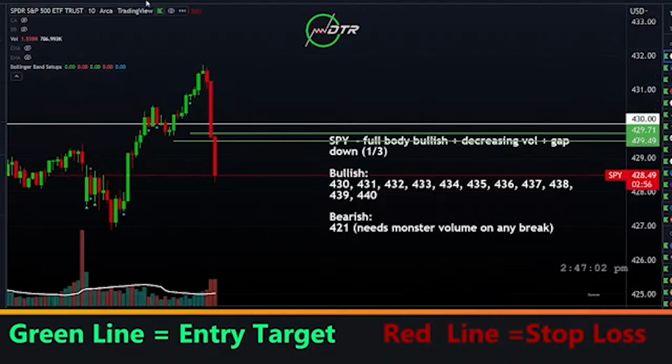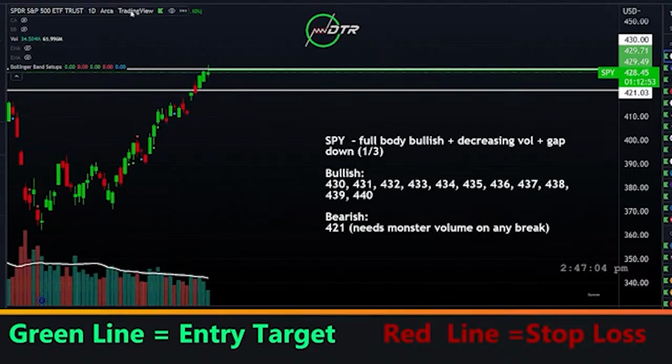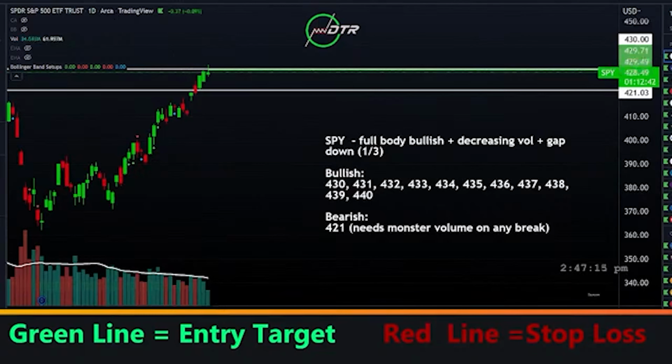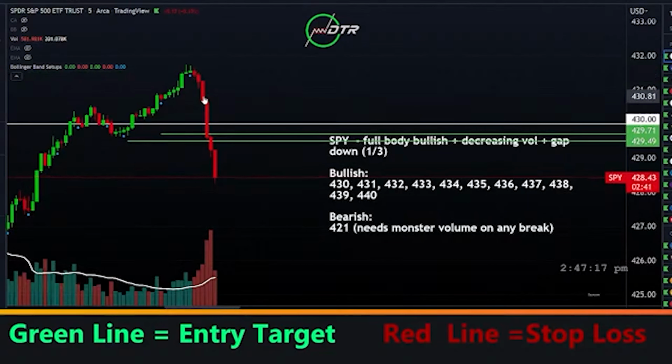High of day rejection, right? Failed breakout through high of day and then looked to play this sort of three red soldiers breakdown continuation. So high of day rejection and then continuation breakdown pattern and then trading this entire sort of follow through breakdown. Great job, everybody. Great job.